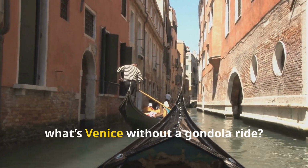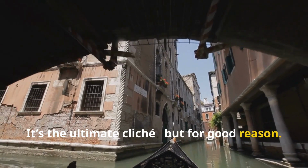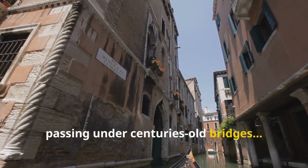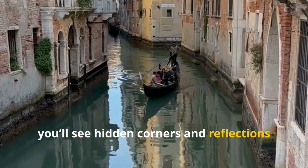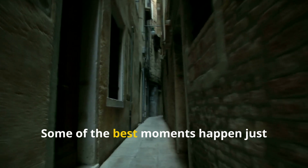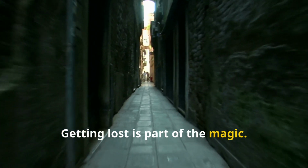Now, what's Venice without a gondola ride? It's the ultimate cliché, but for good reason. Gliding through quiet canals, passing under centuries-old bridges, you'll see hidden corners and reflections you'd never spot on foot. But honestly, some of the best moments happen just wandering the narrow streets. Getting lost is part of the magic.